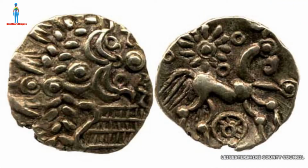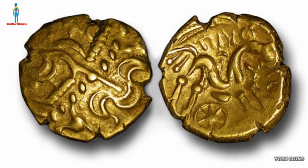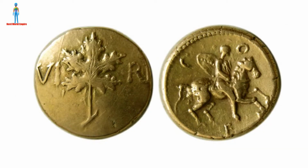Now, you only get actual coins in Britain from the southern tribes. The Catuvellauni, the Iceni, the Trinovantes, the Corieltauvi, the Cantiaci, the Durotriges, the Atrebates. These are tribes that are known to produce currency, as in actual coins, gold and silver. They didn't all have lettering on them, but many did, and it usually was derived from Greek, although it does look like it's probably derived from Roman.